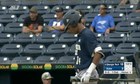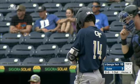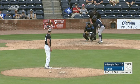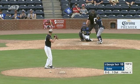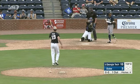The second baseman, number 14, Austin Wilhite. That'll bring up Austin Wilhite. Couple of hits today. Doubled and scored in the second. Singled and was stranded in the fourth. Also reached on an error in the third. Struck out looking in the sixth. Takes a strike here.